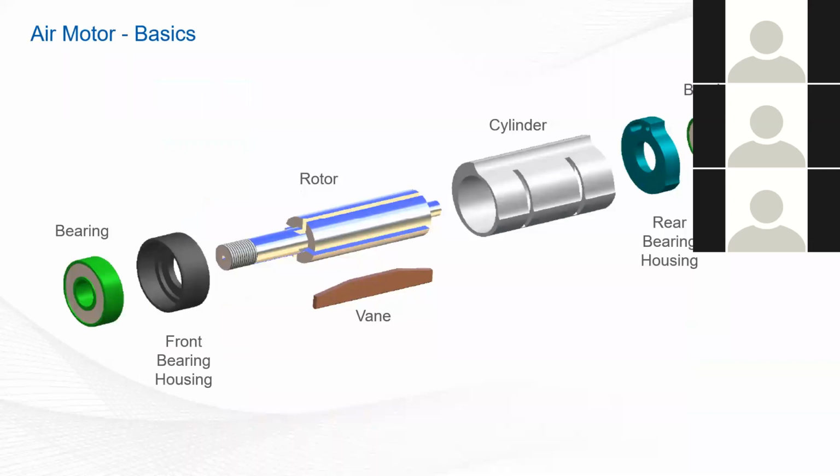In vane motors, there are 4 basic parts of the motor. They are the bearings, vanes, the rotor, and the cylinder. And these are all held together by the bearing housings, which you can kind of see in the schematic.